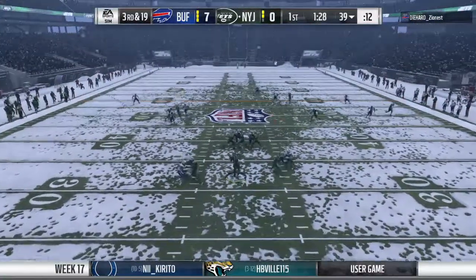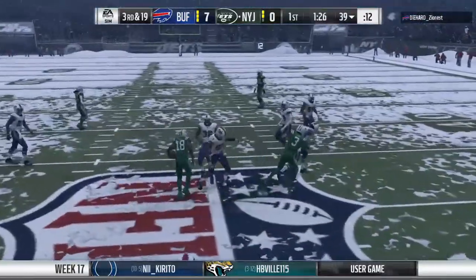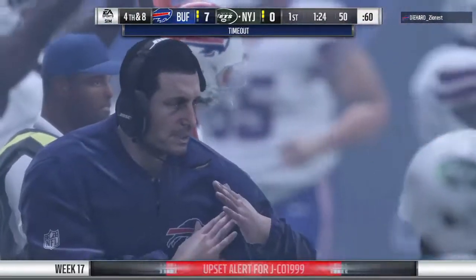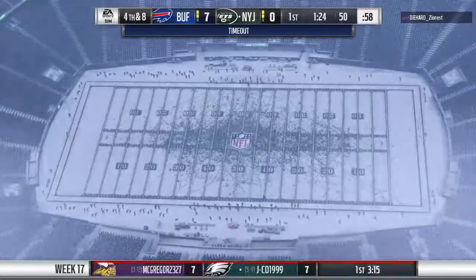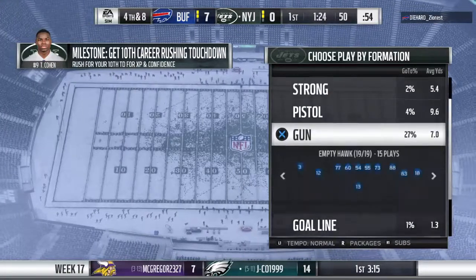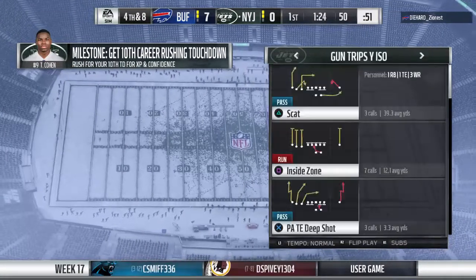Working from the gun, it's Carr. He finds Randall Cobb with a completion. It's a gain of 11, but they're still well short. It's 4th down. Now the defense is going to use the first of their timeouts. They'll have 2 remaining as we step aside here in this first quarter.